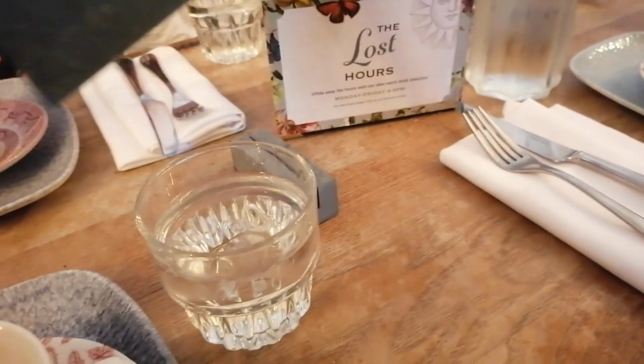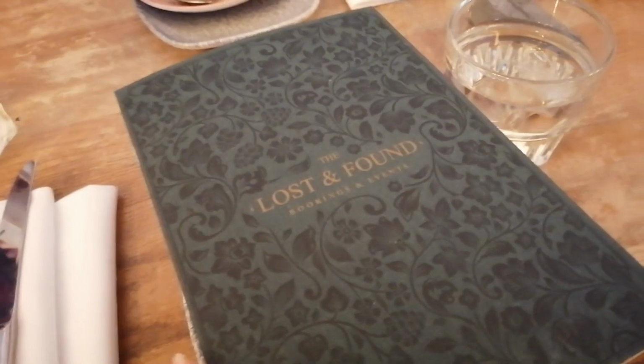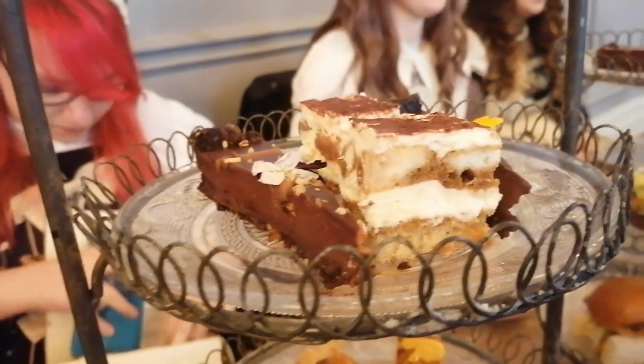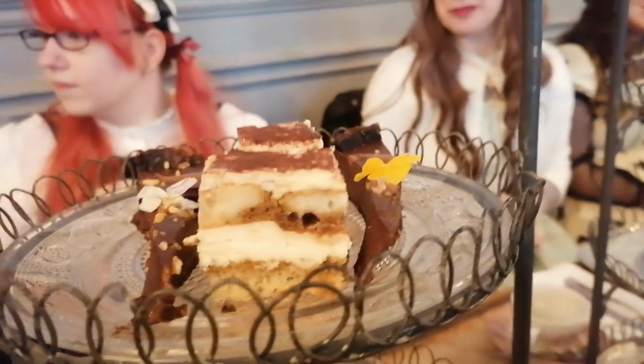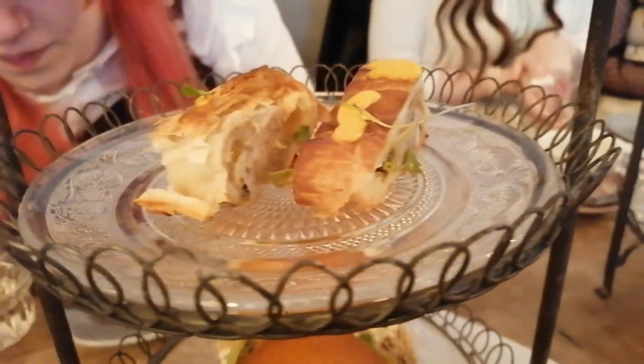We went to the Lost and Found, which is right in the city centre of Leeds, and the afternoon tea was really tasty. Though we all got way more excited by the bathrooms, which were massive, like a proper powder room at a ball. Had the lighting been a bit better, we probably would have had a massive photo shoot there.